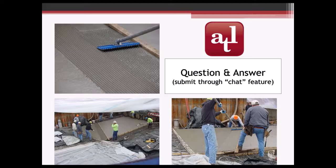Do the glycol heating systems utilize propylene or ethylene glycol? I don't know. I would guess ethylene glycol, but I don't know. They could probably use both.